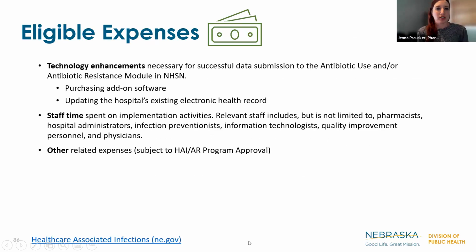The expenses that are eligible for reimbursement from Nebraska DHHS are technology enhancements that you have to purchase as a hospital. So if you purchase add-on software, like a third-party vendor, to be able to upload the data, or if you have to make a purchase for your existing electronic health record, most of the existing ones like Epic and Cerner that have this capability available, it's an additional purchase on top of your existing functionality of your health record. So even if you have an electronic health record that has the capability, you're probably going to have to put down a capital purchase to get it up and running.